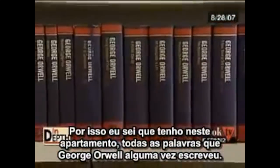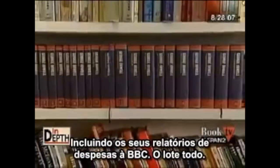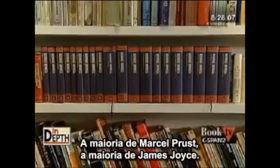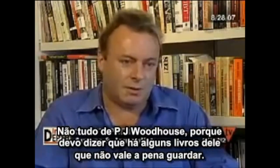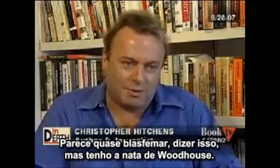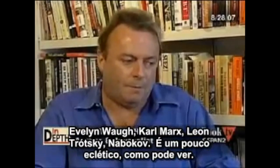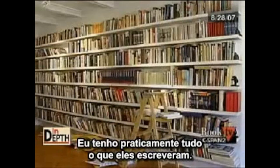So I know I have in this apartment every single word George Orwell ever wrote, for example, including his expenses reports to the BBC, the lot. Everything that's ever been published by him, anyway. Most of Marcel Proust, most of James Joyce, not all of P.G. Wodehouse, because actually I have to say that there are some books of his that aren't that worth keeping. It seems almost blasphemous to say that, but the cream of Wodehouse, I've got. Evelyn Waugh, Karl Marx, Leon Trotsky, Nabokov. It's a bit eclectic, as you see. Salman Rushdie, Martin and Kingsley Amis, Ian McEwan. I have pretty much all of what they've written.